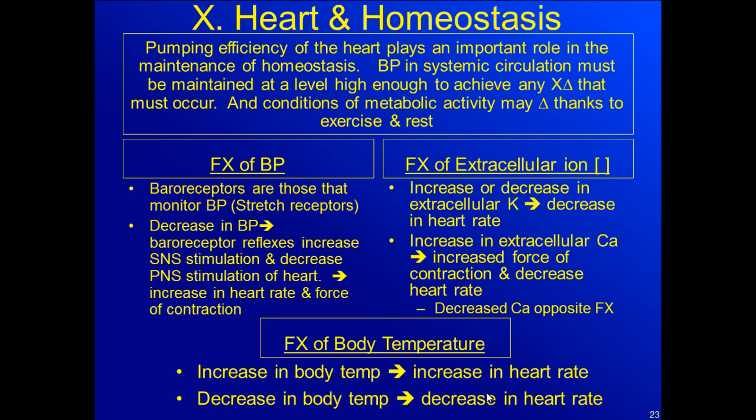The conditions of metabolic activity actually may change thanks to things like exercise or rest. Again, my heart beats very, very differently when I'm in Zumba class versus when I'm teaching your class. So, the effects of blood pressure. I'm over here, by the way.